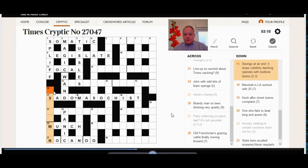Quite neat as well. Now 16 down, savings at an end. It stops celebrity backing spender with lowbrow tastes. Well, I'm aware that the dictionary took in a few years ago the phrase Essex man and Essex girl, I think. And it defines Essex man, I think perhaps a little cruelly, as someone with lots of money to spend and lowbrow tastes. Let's leave it at that.